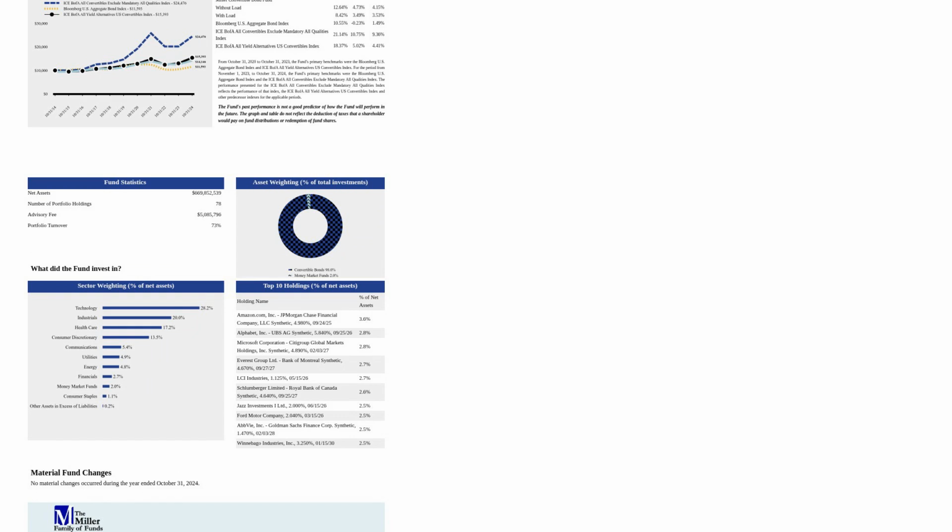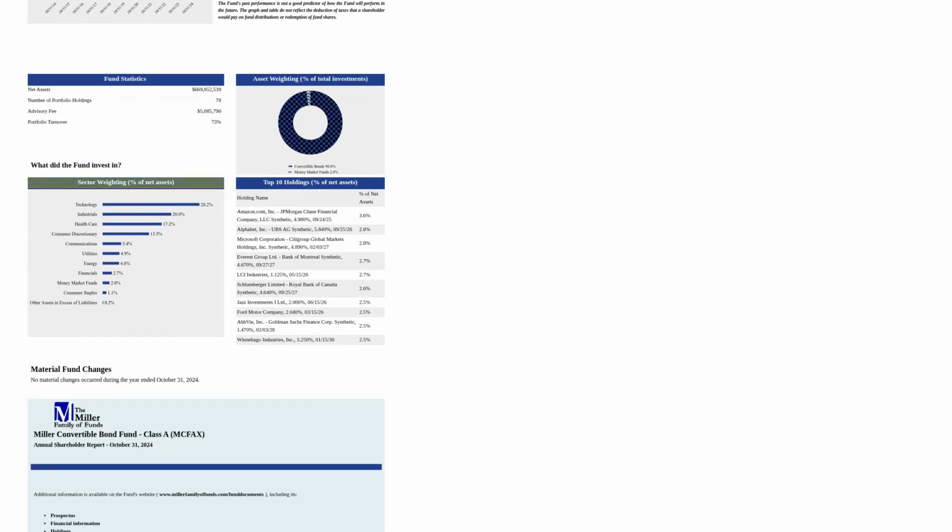What about the sector weighting? A big chunk, 28.2%, is in technology, followed by industrials at 20% and healthcare at 17.2%. These are the areas where they see the most potential. What are their biggest bets? Amazon tops the list at 3.6%, followed by Alphabet and Microsoft near 2.8%. This shows they're leaning into big tech with these synthetic convertible bond positions.